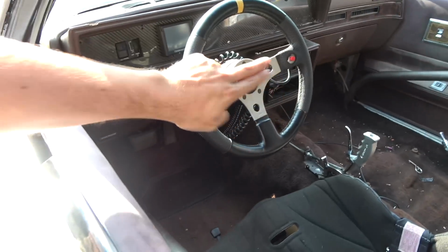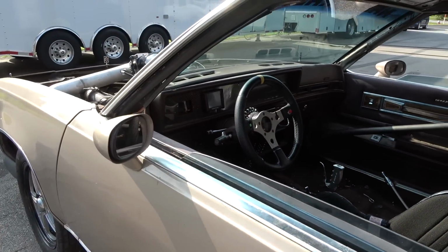You got your trans brake, you got your bump box built in, integrated through the HOLLEY, so tunability wise, this is no different than any of the race cars that I have on HOLLEY. This thing right here is bad to the bone. Now let's talk about some stuff you can't see.